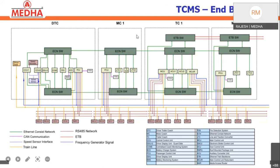Now coming to the motor coach, the motor coach will have two line and traction computers, LTC1 and LTC2. Based on the MCU commands, these LTCs work and convert that single phase AC into three phase AC for the traction motors. And commonly there is a PCU to which the FDS, the fire detection system, is connected, along with two brake control units, four door control units, and the RMPU control unit. In every coach, everything shown at the bottom is by default one and the same, working connected to the passenger comfort computer in all coaches.